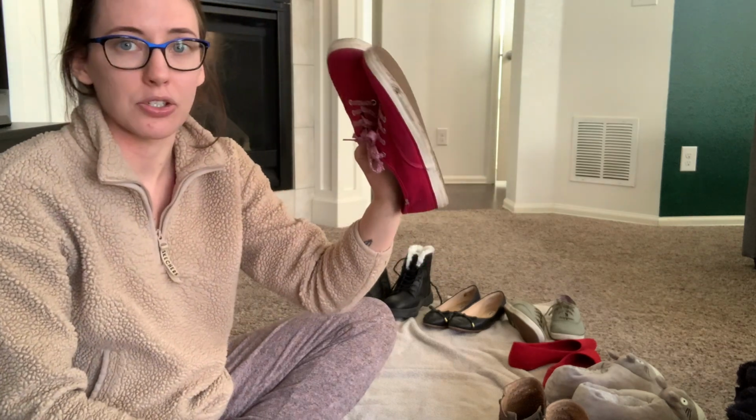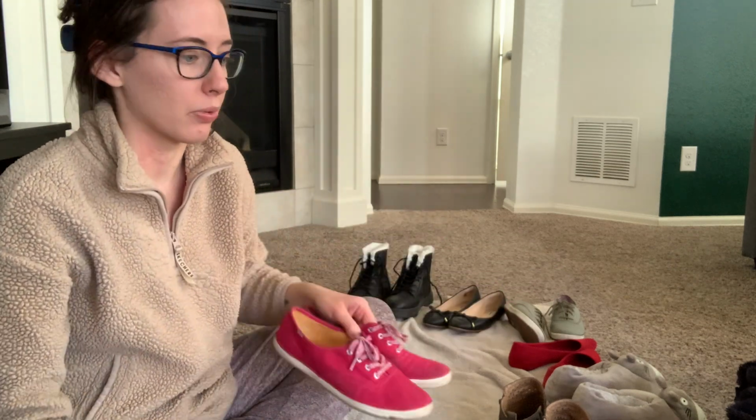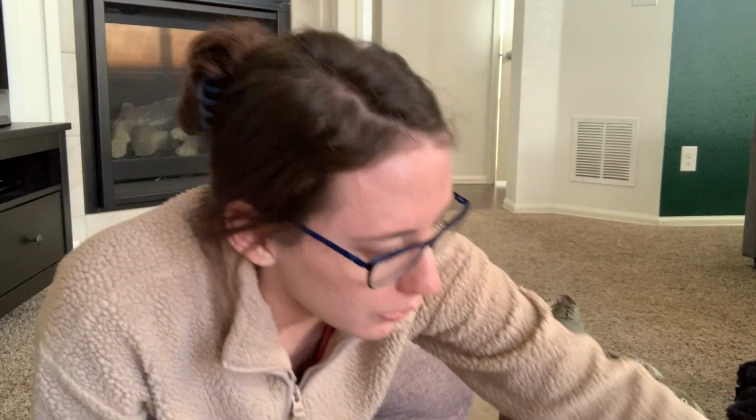But that being said, these are a definite keep. I wear them all summer long. My main colors that I wear in my wardrobe are blue and red, and these go great with both of those colors. So those are gonna go.